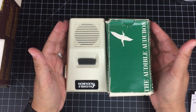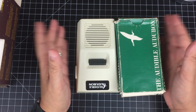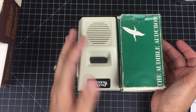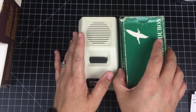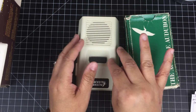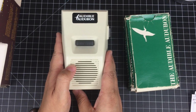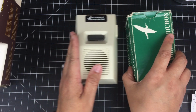Long story short, after much back and forth and negotiating, I ended up purchasing both of these sets from two different sellers and had two very different experiences. One super positive and one kind of neutral. The devices do work, but one of the devices, the volume is so low that it's barely audible, which is a shame. And I'm thinking maybe I can get my husband to open it up, pull it apart, and fix that.